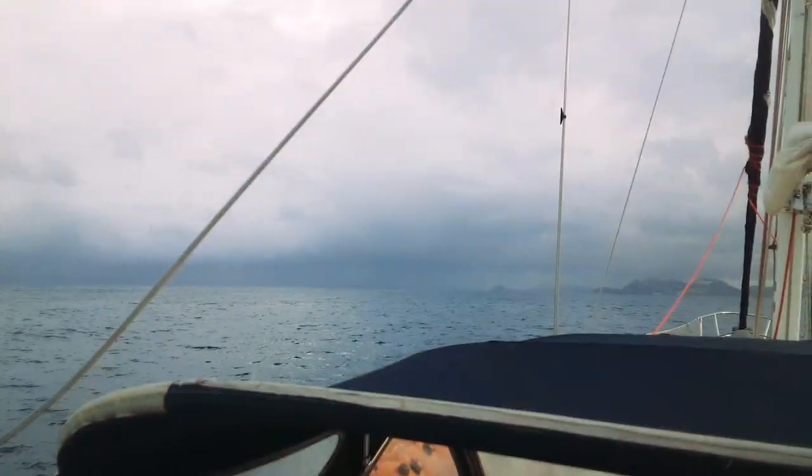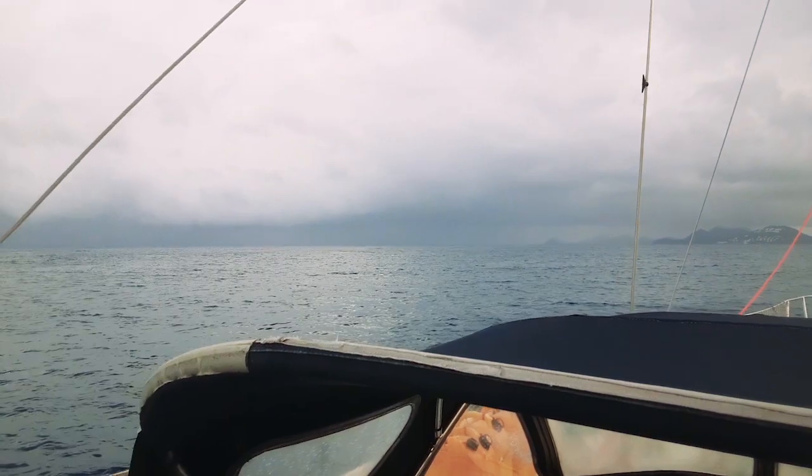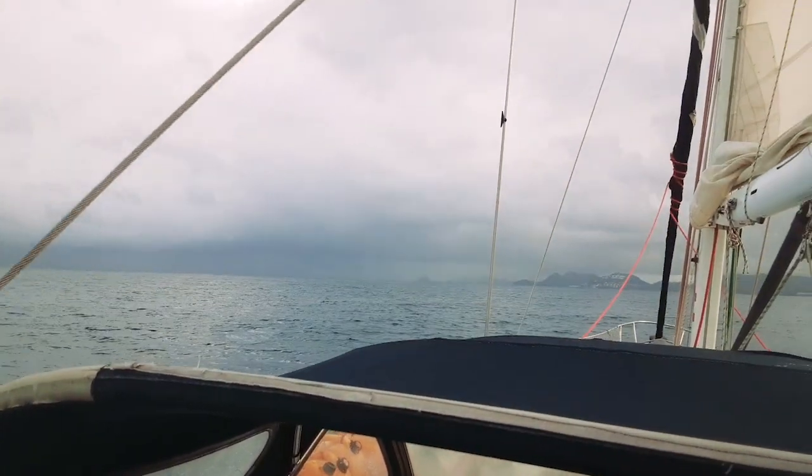Yeah, just here at the end of our trip, we're almost in Rodney Bay, and here's the first major squall of the entire trip. And I don't know, we'll see how bad it is. We might have to sail through that to get in.